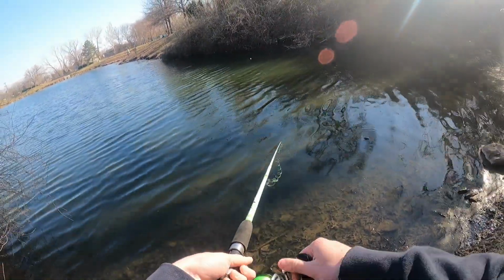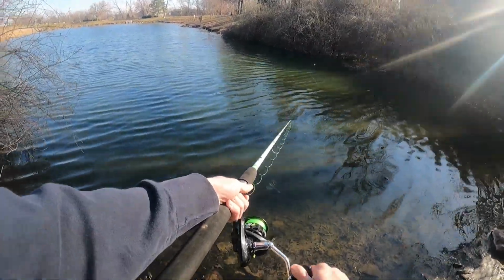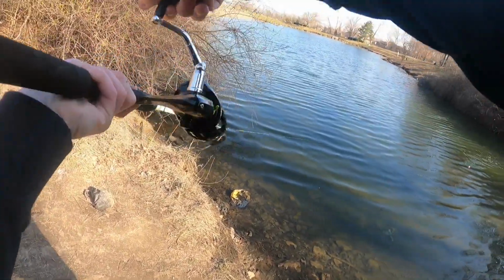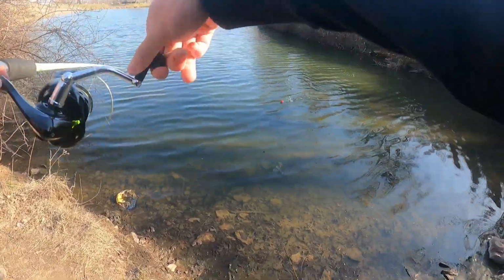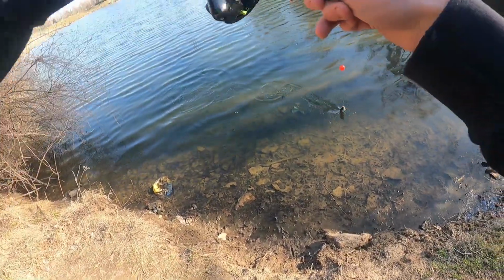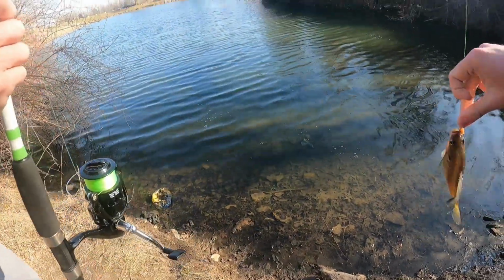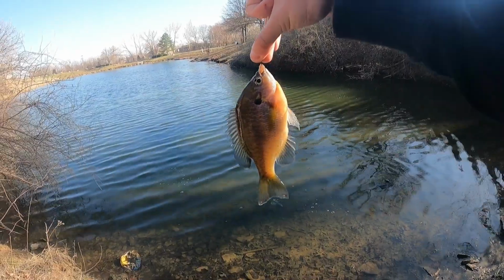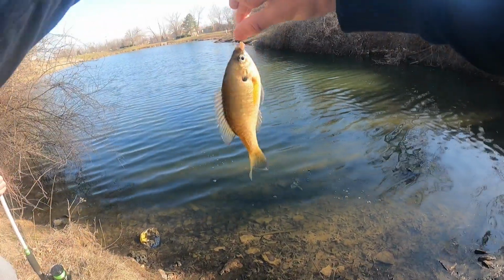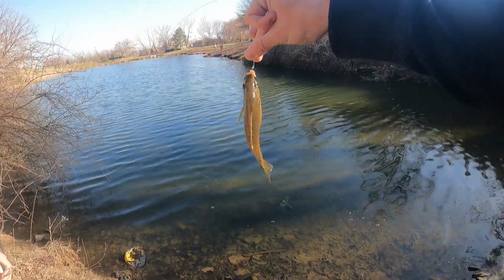And I'm already getting bit again. That was immediate. There we go, fish on. Looks like it's another bluegill. That's a pretty good one though. Got it right inside the mouth. There we go. Nice orange belly on this fish. I'm just gonna unhook it, and I'm probably gonna make a short out of this one actually, so I will be right back.